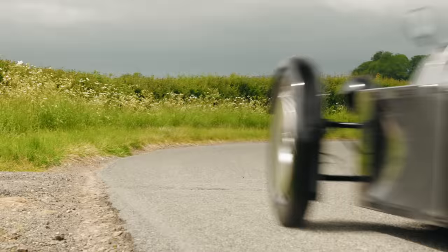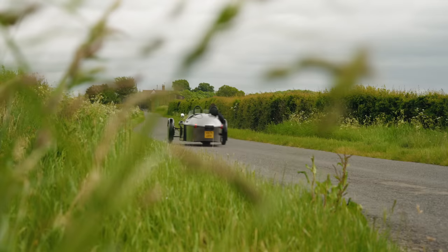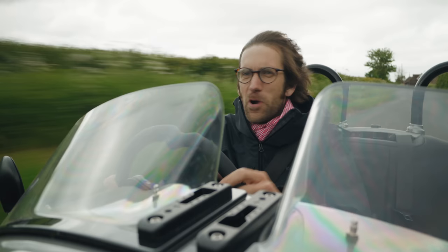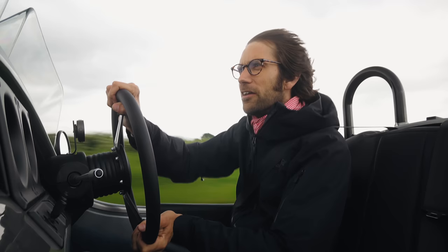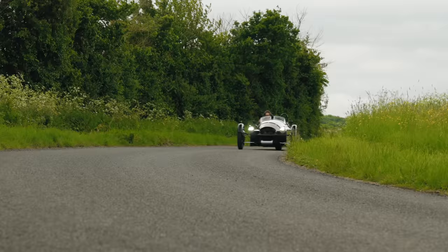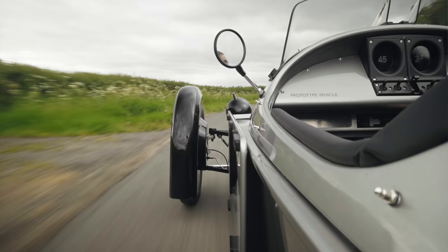Well, still very much a three-wheeler, but it is improved. I think the first thing to say is that if you want this sort of car, so this sort of exposed wind in your hair feeling, but you really, really value driving dynamics, then obviously something like a Caterham or an Aerial Atom is still going to be the go-to. But this does have its own charm. Slightly scary charm at times, but charm nonetheless.